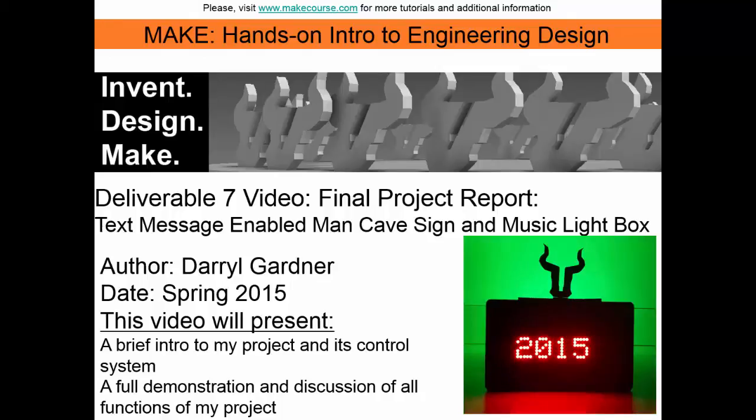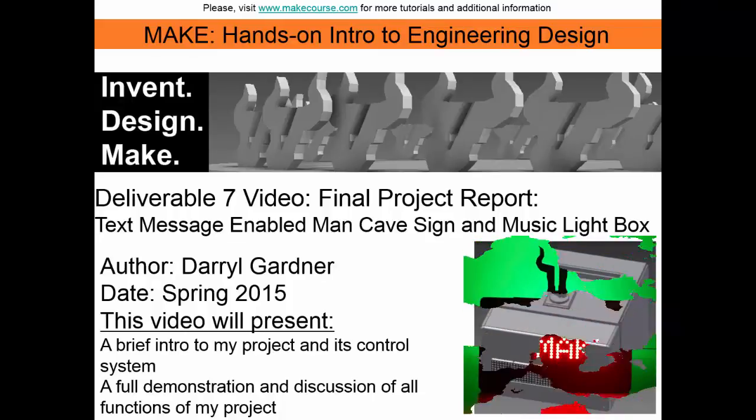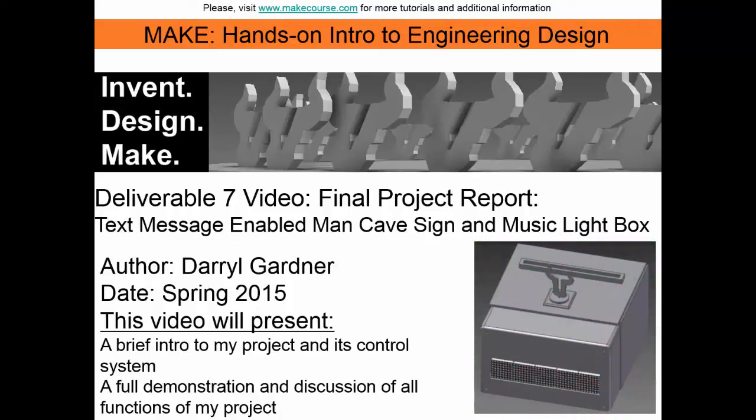Hello, my name is Daryl Gardner, and I'm a computer engineering student at the University of South Florida, and this is my text message enabled man cave sign and music light box.